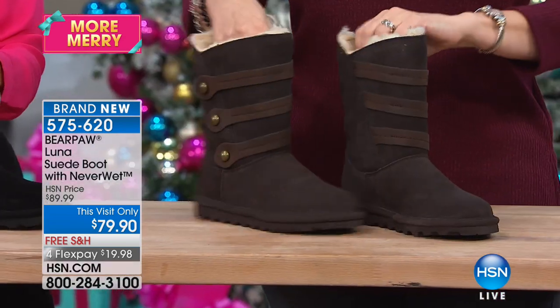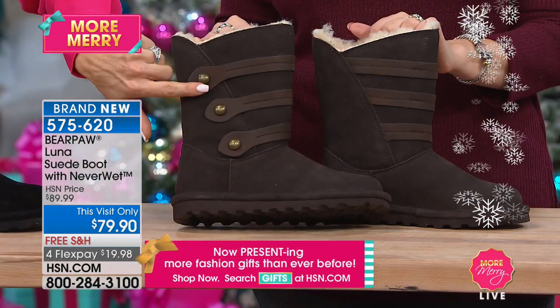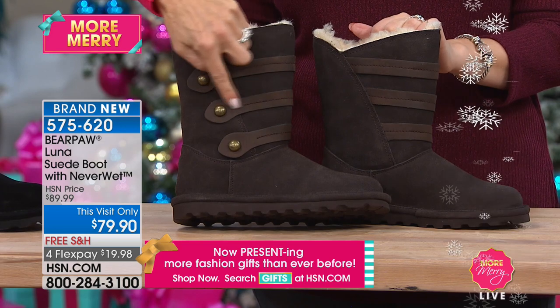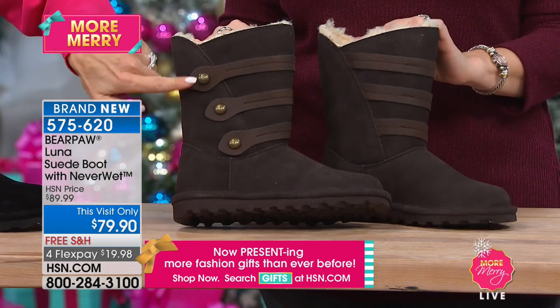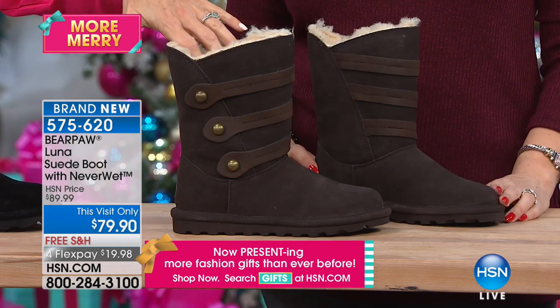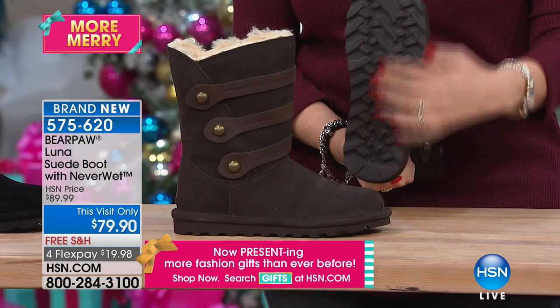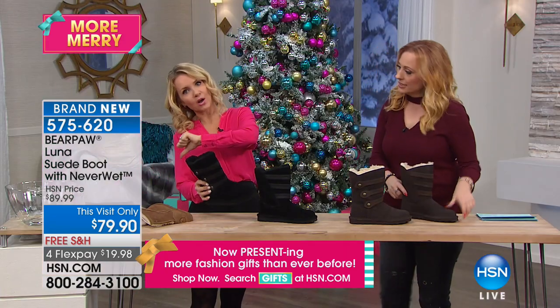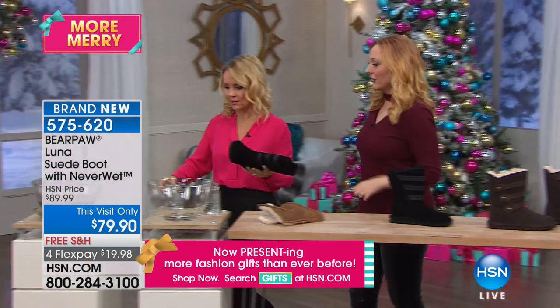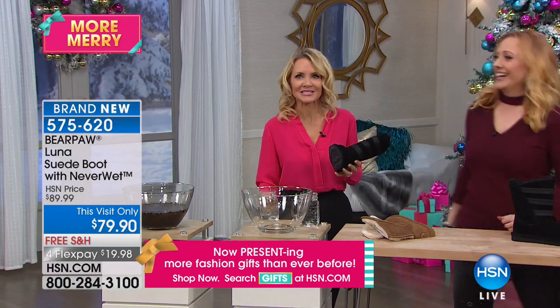It's our traditional boot, and then they've added these wonderful fun straps. So it kind of has a little equestrian look to it. This is vegan leather on the three straps, and then it has those fun little studs. All that wonderful wool blend lining, the sheepskin footbed, and that Never Wet technology. I would love to show you how that Never Wet works. Let's go over to my bowl. You've got a very messy bowl over there. I know, that's mud. I can't wait to throw some mud all over these boots.